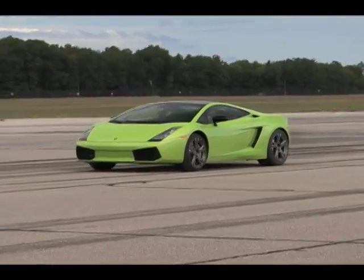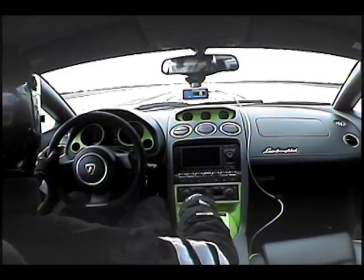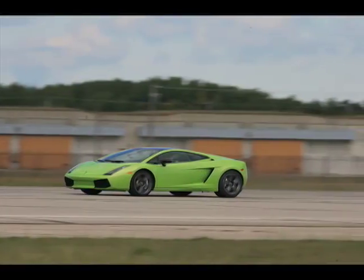It took a mere 25.7 seconds to hurl this bull to 200. This Lambo finished third with a time of 37.6 seconds.